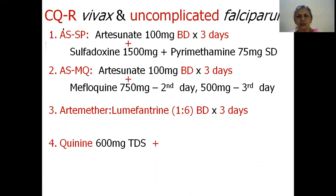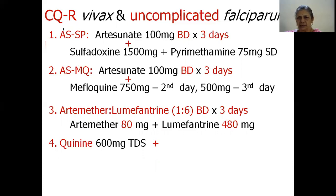Artemether is combined with lumefantrine in the ratio of 1:6, and this fixed dose combination is given twice a day for 3 days. So artemether 80 milligrams is combined with 6 times the amount of lumefantrine, that is 480 milligrams, and this FDC is given twice a day for 3 days.